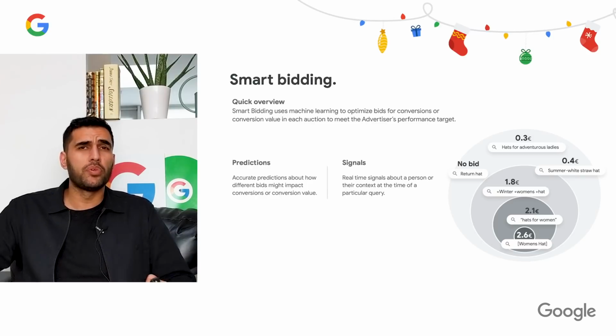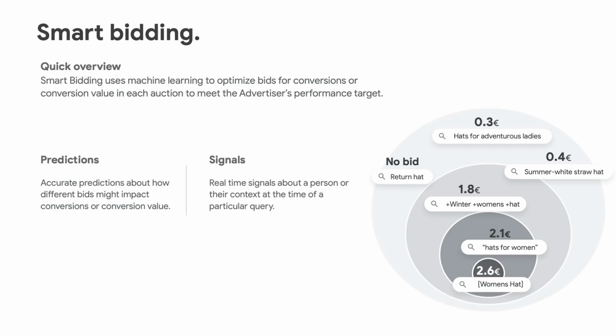And that's really where we move into the next slide here, which goes into a little more of the nitty-gritty on, okay, fine, broad match expands, but how do I control the performance? That's really with smart bidding. So again, in the illustration to the right, we start from the bottom.